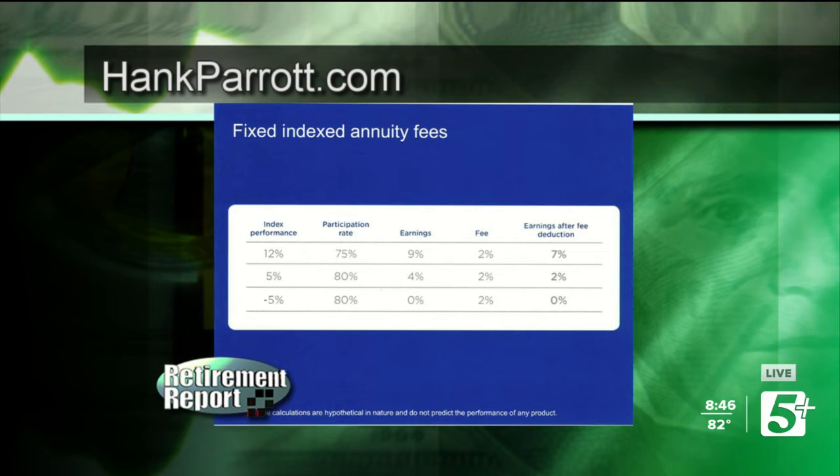So when it comes to fixed index annuities, by the way, I'm going to give you a bonus part in here. Nationwide in this piece talks again about caps and fees and participation rates, which are all moving parts, of course, with fixed index annuities. But in addition to that, we have one called a spread. Now, a spread is similar to a fee. Let's say you had a 2% spread versus a 2% fee.